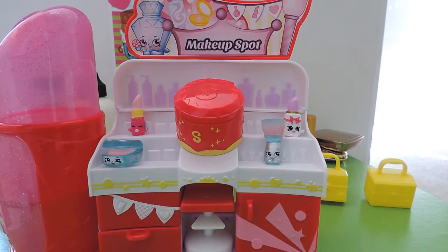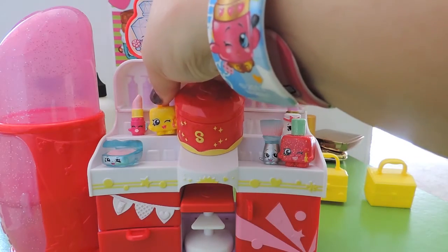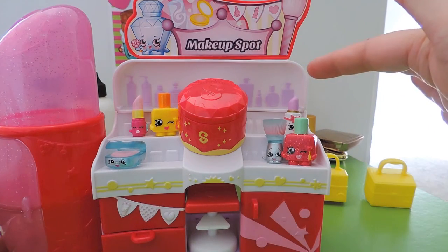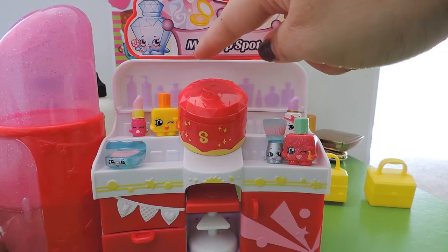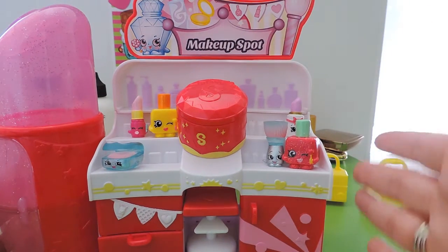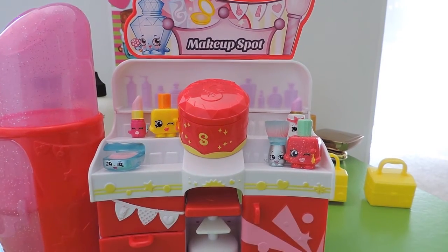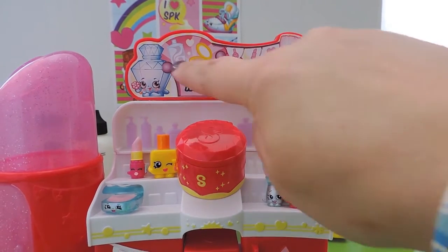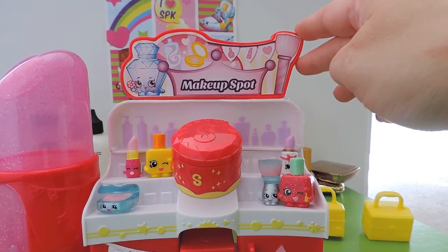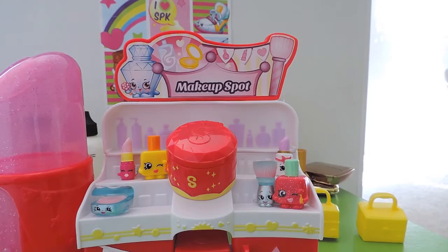Let's grab Polly Polish. And of course on the back they've got the raised designs of makeup, so you can see some lotion bottles, perfume bottles all along the back, and it's a lovely sort of lilac or purpley pink. And then let's have a look at the top, this really gorgeous display up here. Well, topper, this actually comes off, you can pull this off, which is great.